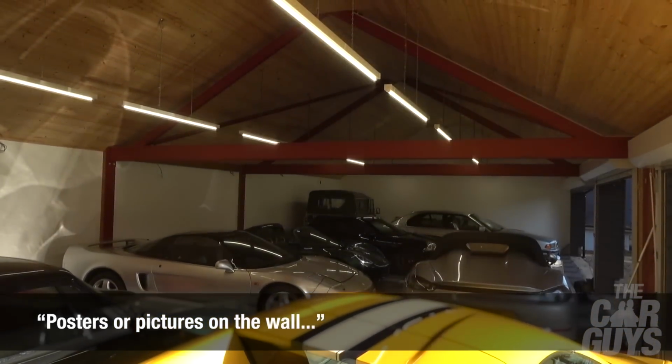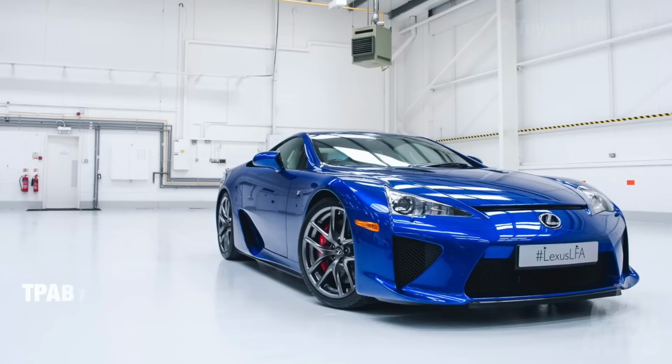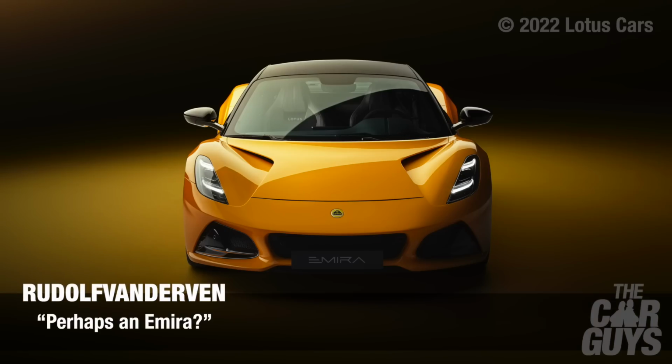All right, yes, I'll get there soon. Surely there's something very pleasing about lovely white walls, yeah? No? Okay, fine. Add a Lexus LFA, says TPAB72. Nice idea. It's not one that I'm actually that passionate about, though, I have to say. Perhaps an Emira, says friend to the channel Rudolf van der Ven. Maybe, but on second thoughts, no.